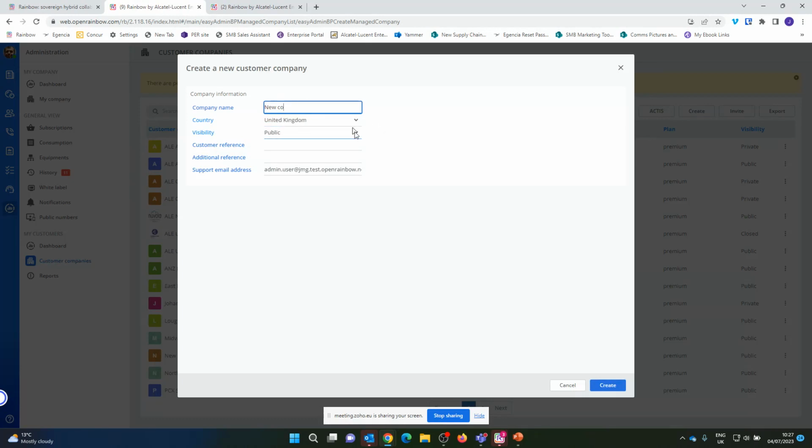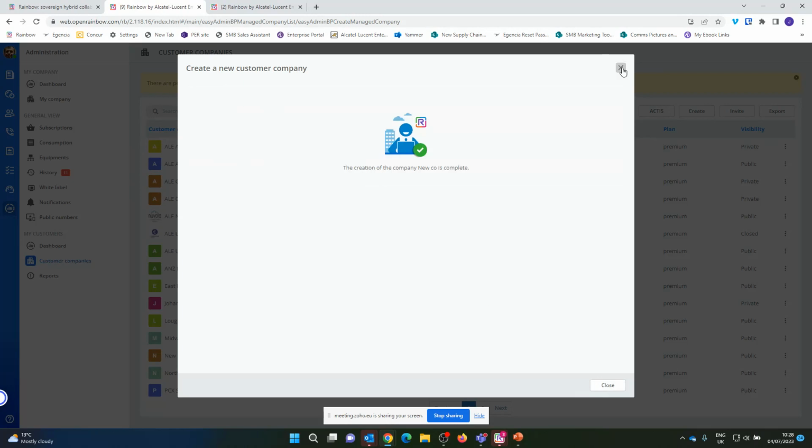Wherever the company is based, the visibility you can set, you can change this again later. Do you want it to be visible from everybody, from just the company itself, see their own users? And you obviously put your support, so be support at bp.com. Okay, and I have now just created a new company on Rainbow.